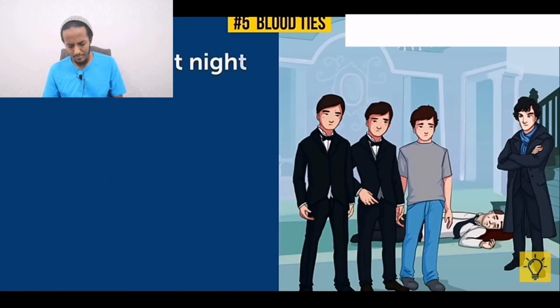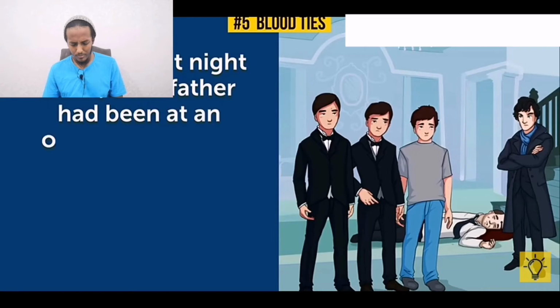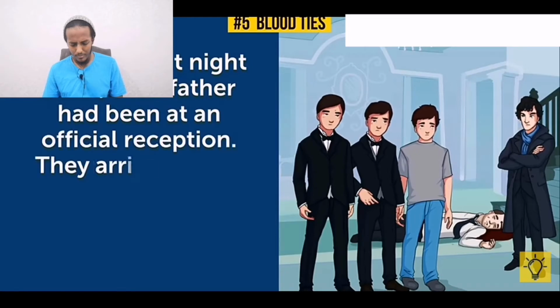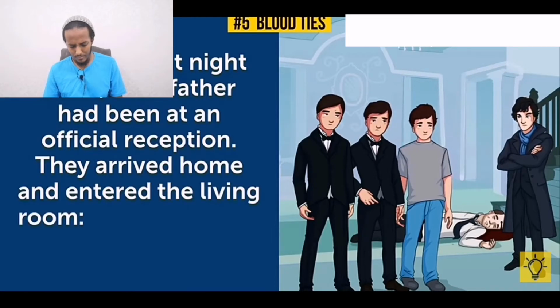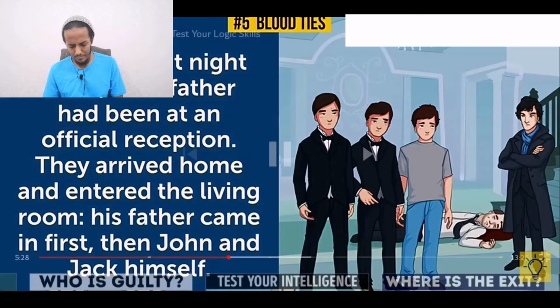Jack said that night, John, their father, let me guess, the wife's name is Jane, I'll bet. Anyway, the father had been at an official reception. They arrived home and entered the living room. His father came in first, then John and Jack himself.